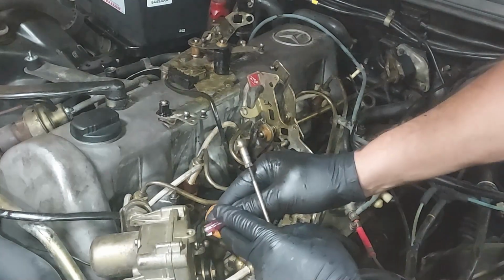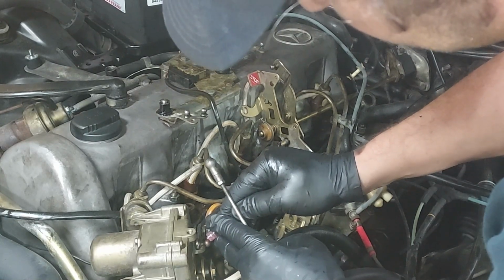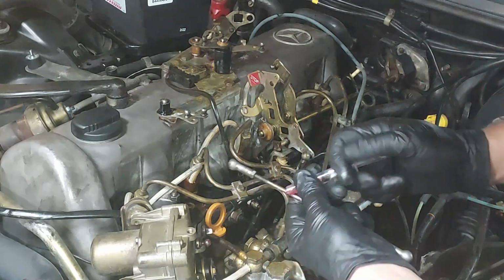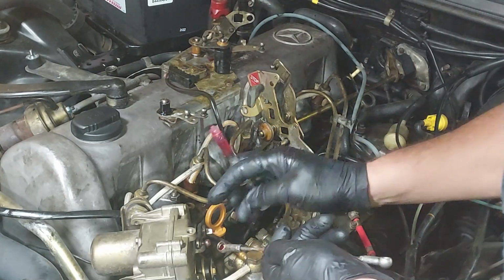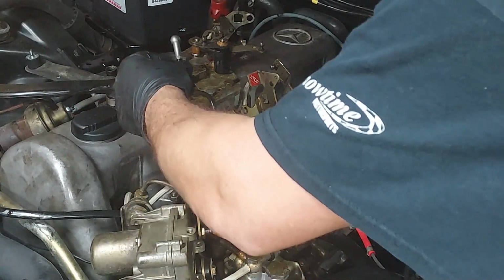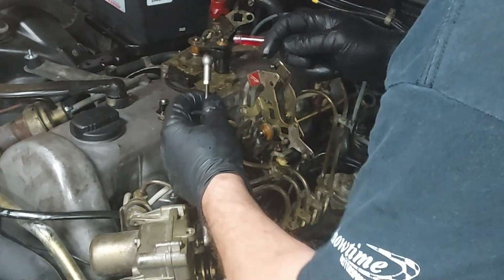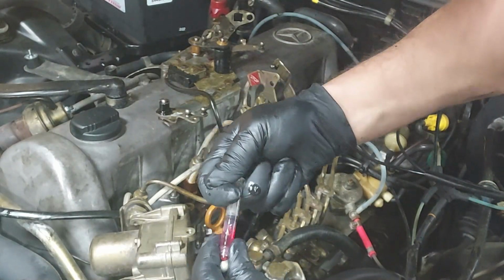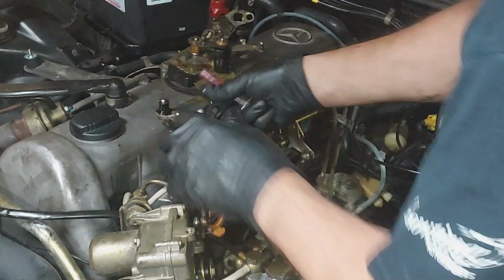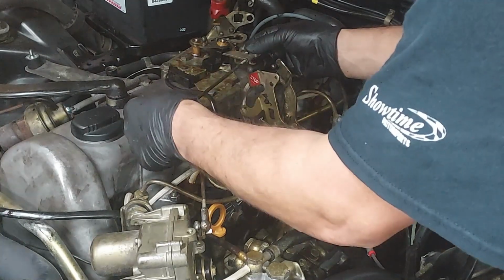Yeah, you can see me down at the bottom of the frame. We'll drop some lubrication there. And some in there. And we'll drop some in there. Here we go.